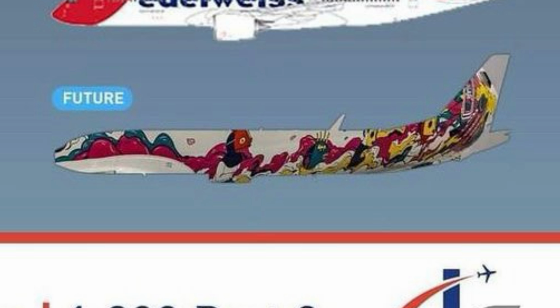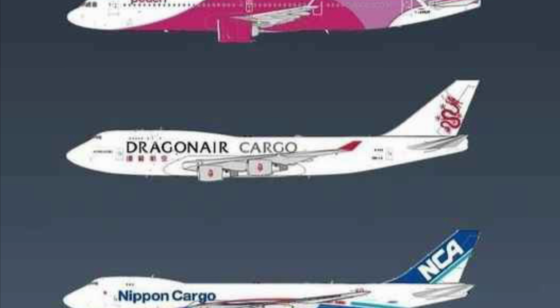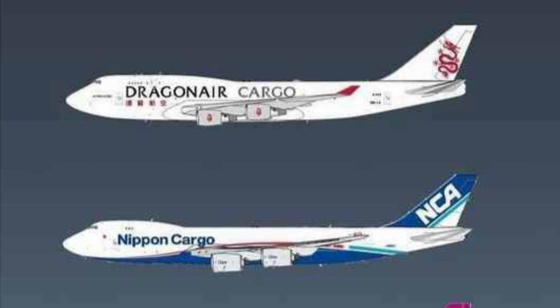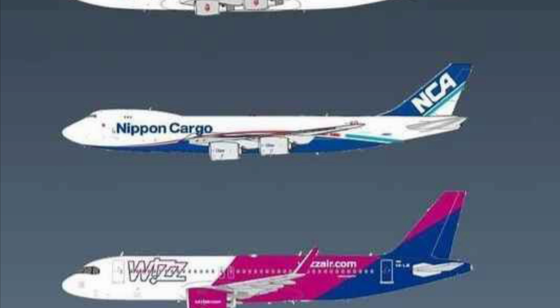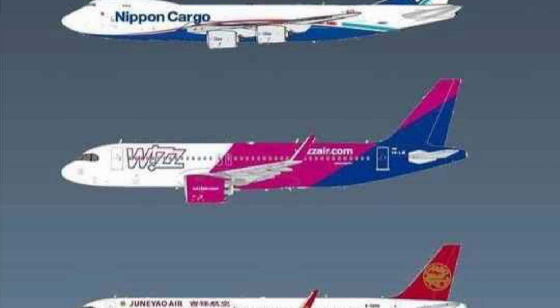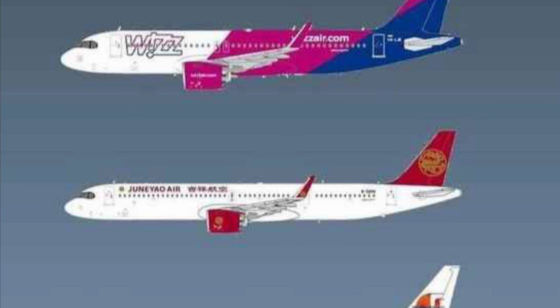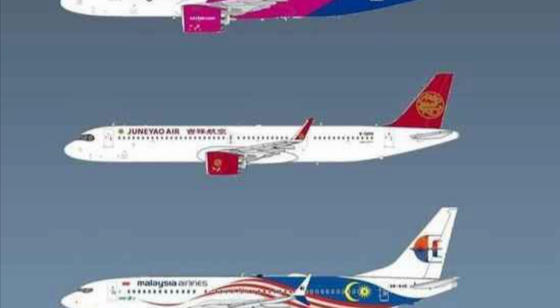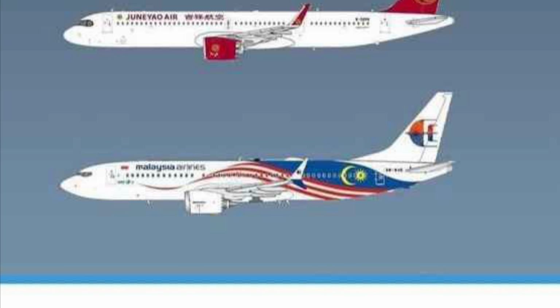All right, on 1 to 400, so let's take a look. We've got a Peach A321neo. I see a Dragonair Cargo 747-400 BCF, as indicated by the bigger hump. A Nippon Cargo 748 freighter. Wizz Air A320neo. I see a Junyao Air A321neo, standard livery. We have the Malaysia 737 MAX 8 with that special livery that I've seen on some of their A350s.